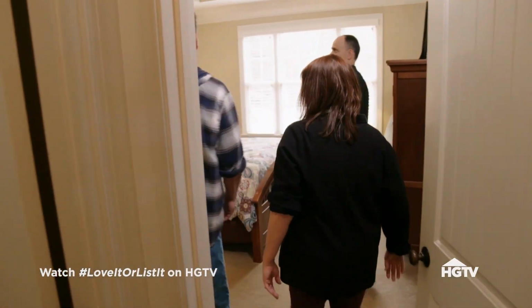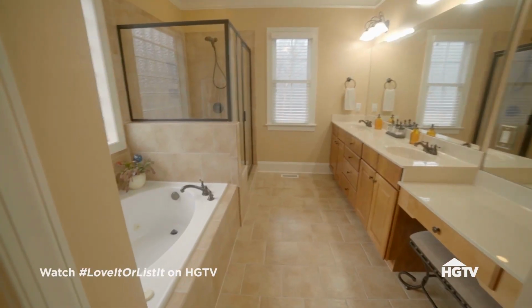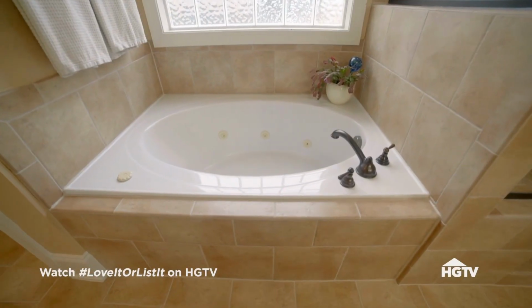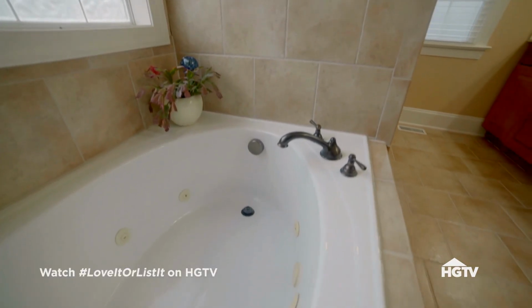This is a nice size. Spacious, beautiful ceilings. Look at this. Everything you guys need. It's a jetted tub. Wow. Double vanity. You would love that. Jetted tub. I can live here. You got me on this one, David. Storage.